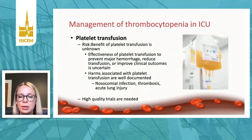So how do we support thrombocytopenic patients? The risks and benefits of platelet transfusion in this setting are unknown, and the effectiveness of platelet transfusion to prevent major hemorrhage, reduce transfusion, and improve clinical outcomes is uncertain. Yet the harms associated with platelet transfusions are well documented, and they include nosocomial infections, thrombosis, and acute lung injury. High-quality trials really are needed.